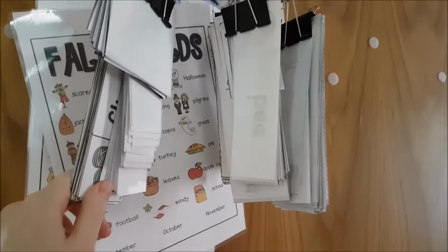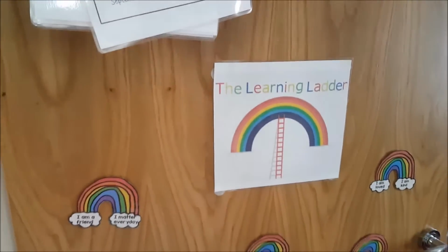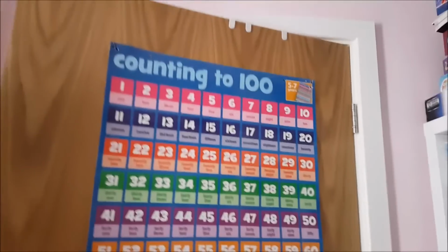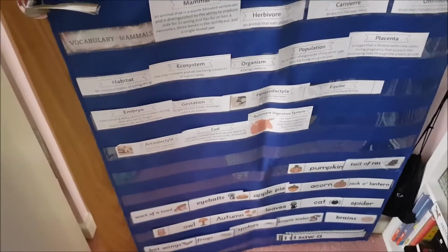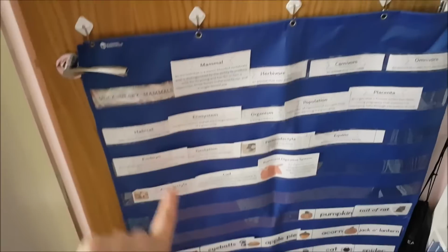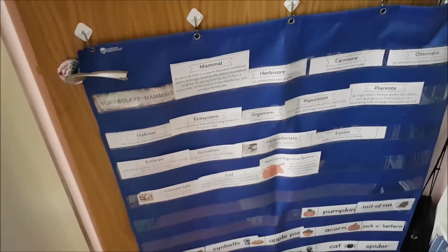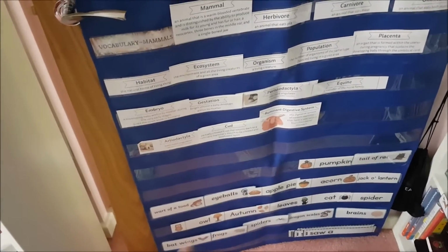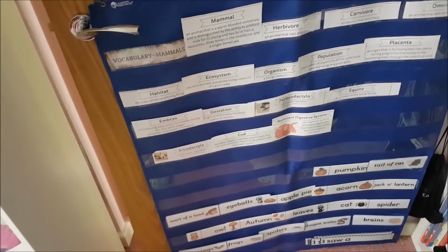to hang word wall things. Velcro is on here for different things that I stick up periodically throughout the year, and then we've got our affirmations, and we need to do a new one for this week, and then our little sign. On the back, I still keep our counting to 100 chart on here, and then we've got our word wall at the bottom. So at the top is the mammals vocabulary units that we've been doing, and at the bottom are some just autumn fun seasonal words.